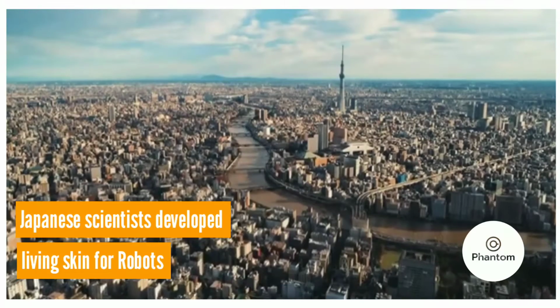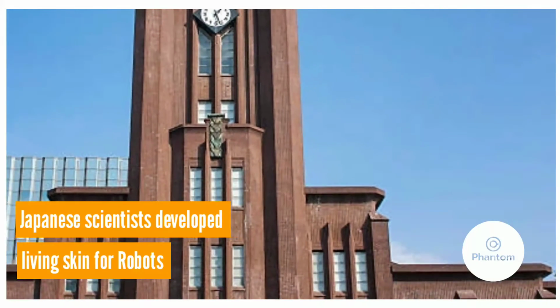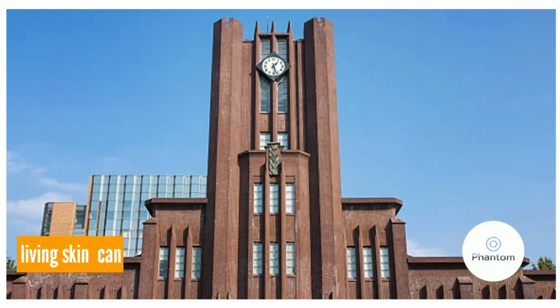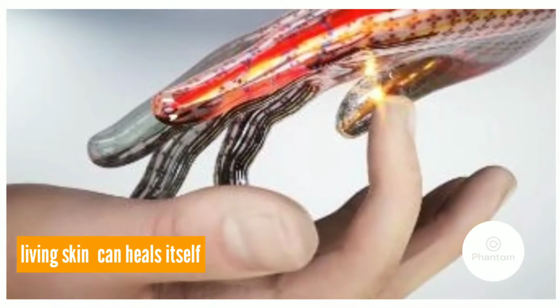A team of Japanese scientists at the University of Tokyo have actually developed human living skin from human skin cells for robots that heals itself.